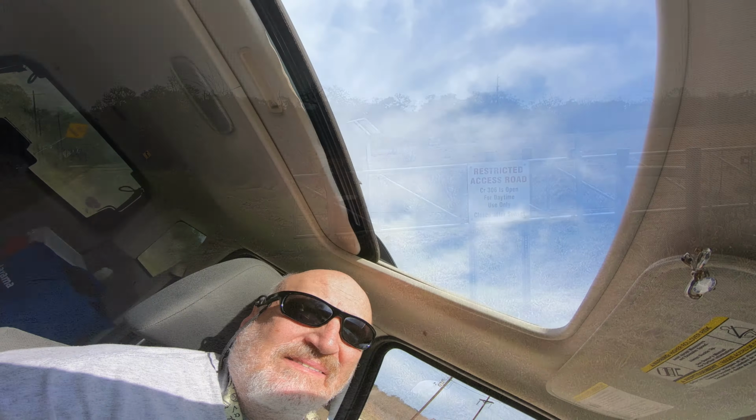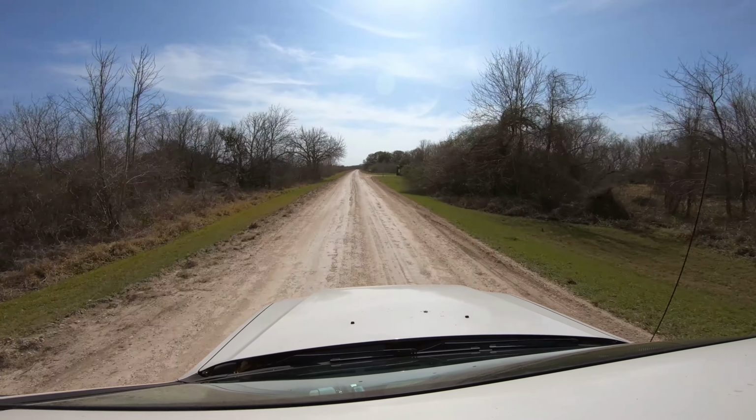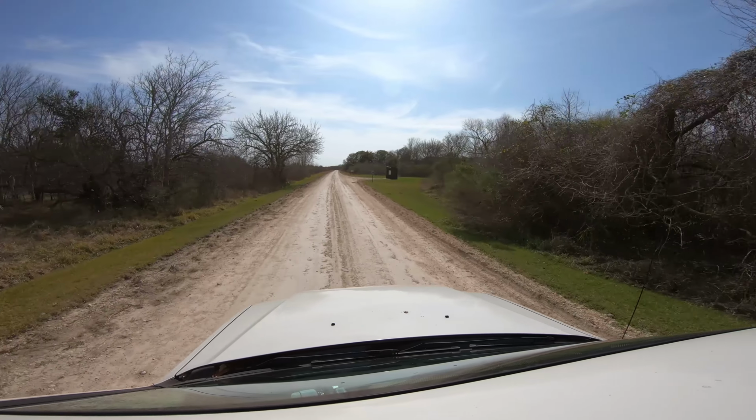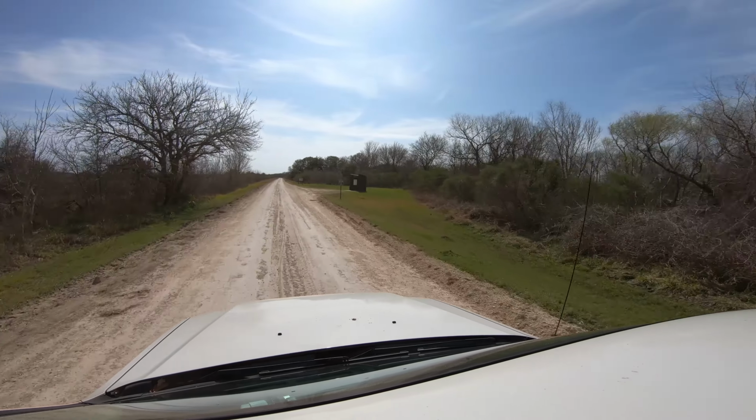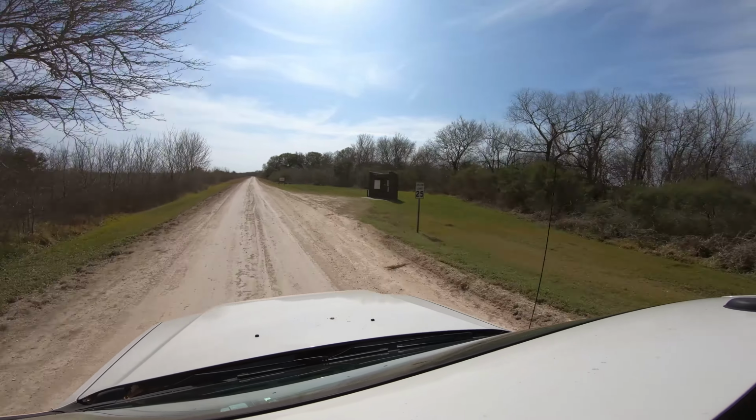Way back in the day, this was a cattle ranch, and it's now a big old park. Very little traffic, an amazing amount of upkeep, a lot of different trails, some really well-groomed, some where you're on your own, because there's a lot of alligators out here.